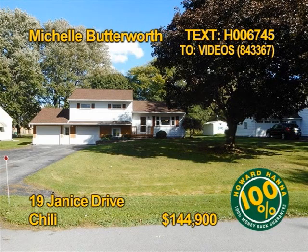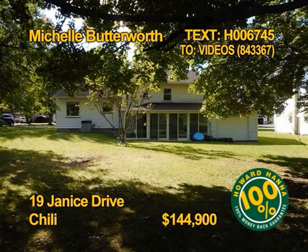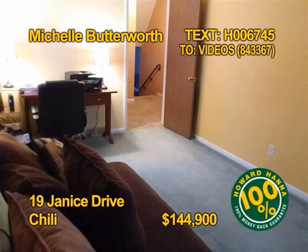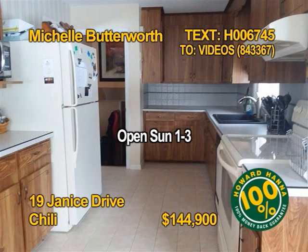This wonderful split is move-in ready, located on a quiet dead-end street with a half-acre lot. 3 bedrooms, 2 full baths, close to 1,400 square feet of living space. All appliances stay, even the washer-dryer. Updates include a tear-off roof, newer windows and doors. Tour 19 Janice Drive, Sunday, 1 to 3 p.m. with Michelle Butterworth.